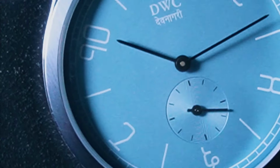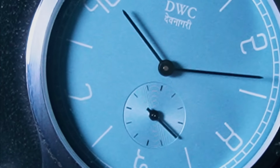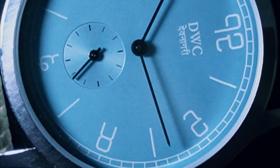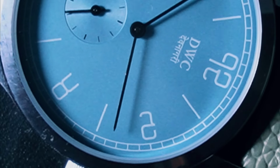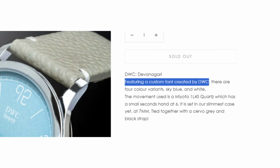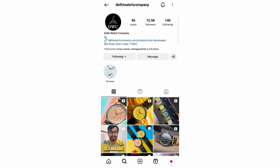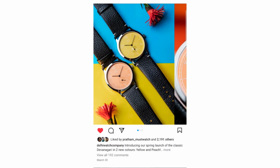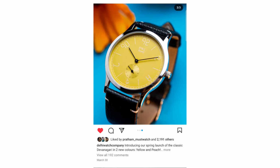find out why. It is called Devanagari because of the script used for the hour markers at alternating positions, that is even positions starting at 12 o'clock position. According to DWC, it is their proprietary font for the script. When any of the models are back in stock, DWC drops a teaser on their social media channels to announce the sale date for the said model.